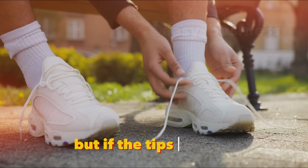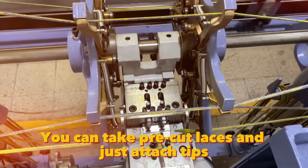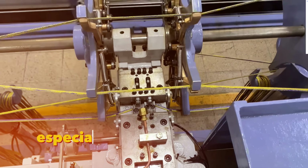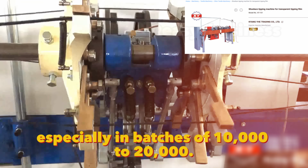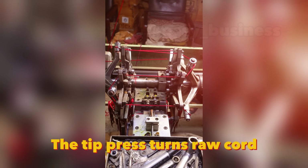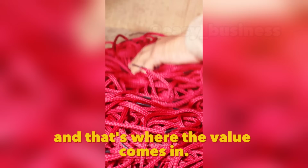Laces seem minor, but if the tips are bad, you can't sell them. That's where the profit is. You can take pre-cut laces and just attach tips. Even that creates margin, especially in batches of 10,000 to 20,000. Or go full cycle. From braiding to packaging, the tip press turns raw cord into a retail-ready product, and that's where the value comes in.